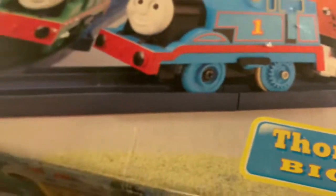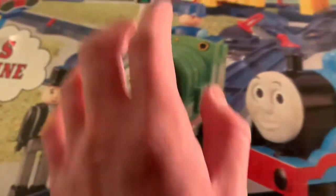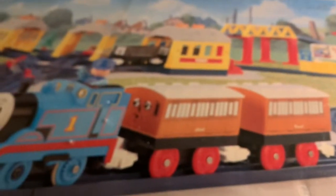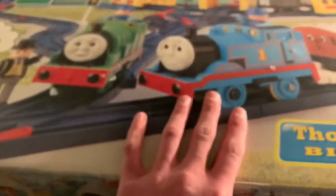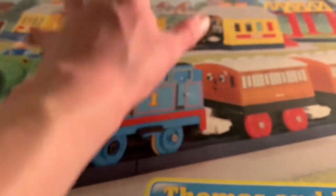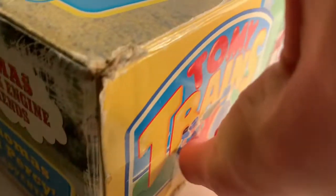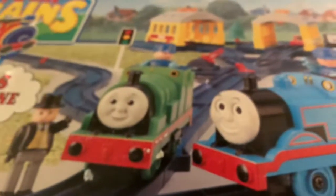So anyway, this is quite a cool set. Unfortunately, Thomas does not come with it. I don't know why, but Percy does, and there's a bit of surprise in here, so we'll get this opened up. But yeah, it's looking quite cool. I haven't had a train set like this in ages. The most train set I've got is a Hornby one, but we're going to unbox it, because there's even more sellotape. I'll probably show off the box later.